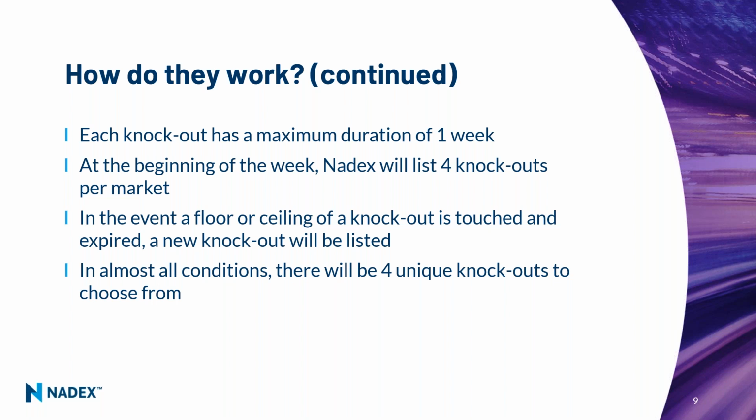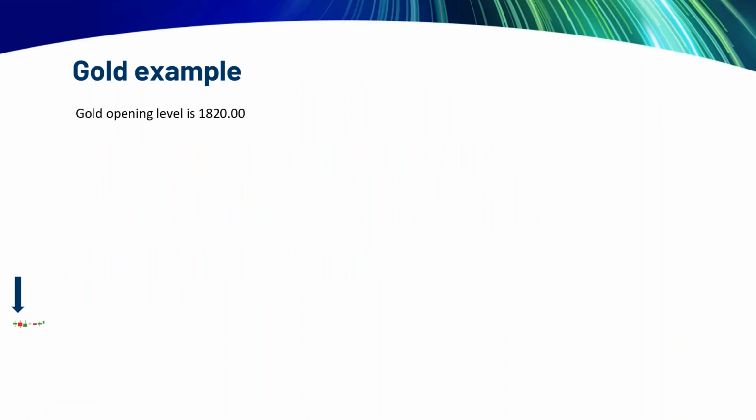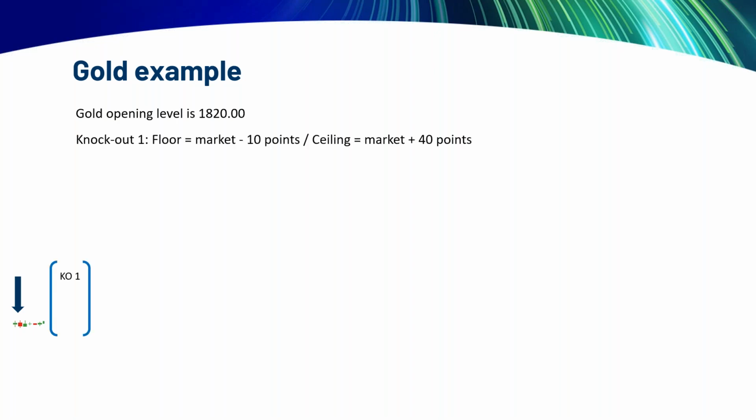So now you've got 4 to choose from. I'm going to give you a simple example so you understand what I'm talking about. And here's an example of gold. In this particular example, gold started the week at 1820. Now, the range for each knockout for any given market is going to be a little different. Don't worry about that. The actual numbers, we help you on that both on the platform as well as the order ticket.